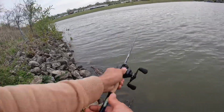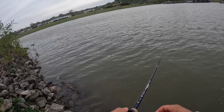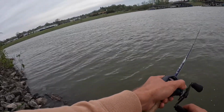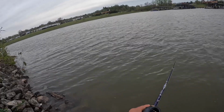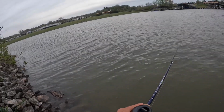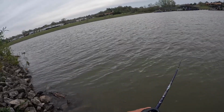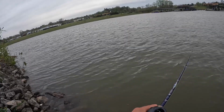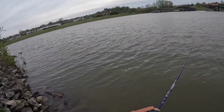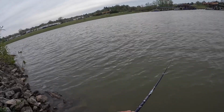Try not to fall in here. Water level's so high, it's hard to find a good spot to stand. It's seeming like this kind of slow, jerky retrieve is working a lot better than my straight retrieve. I was doing that for a bit, not having a very good reaction. Kind of crawling this thing is working. Bouncing it right around the bottom.